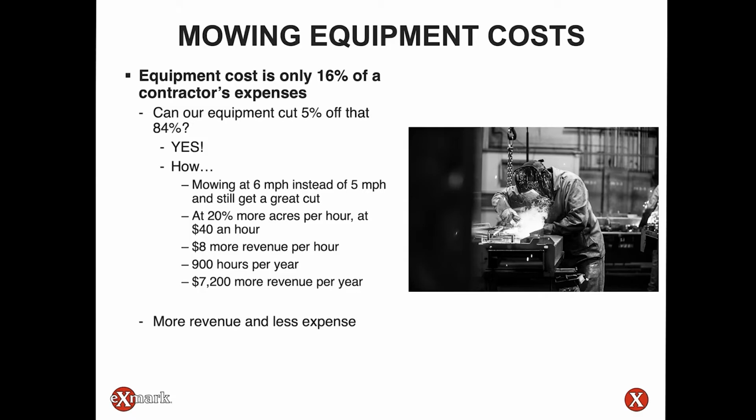There's plenty of guys on the call today that'll say, we mow at whatever. We understand that guys mow faster than that. We understand guys are more meticulous and mow slower than that. We want to make sure that our deck can operate at that 7-8 mile an hour. You get much above that 8 mile an hour, your quality of cut really goes south fast.